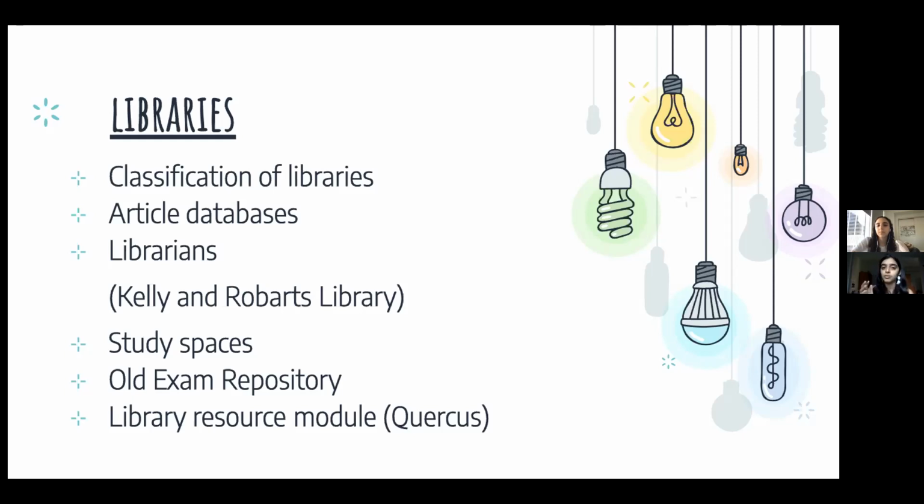Usually when you do a Google search, you might see that you don't have access to a document, but if you go through the library's website, they know you're logging in as a U of T student, and so you do get more access than you would normally get if you were to search for something on Google. So that's something to keep in mind. Additionally, we have personal librarians, and they are at the Kelly and Robarts Library.